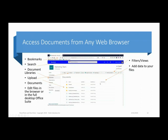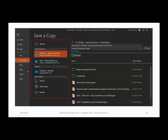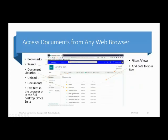So this is adding data to your files, this add column. If I have this document here, which happens to be a music file, I could add a column, and it doesn't update the music file. The music file doesn't change, but in this list, it adds another field.